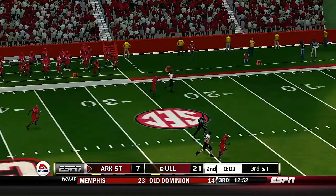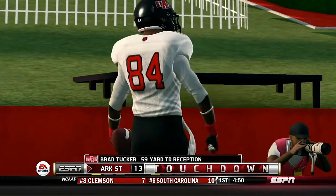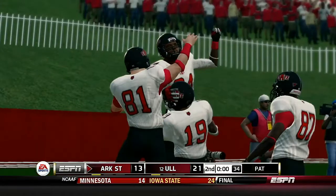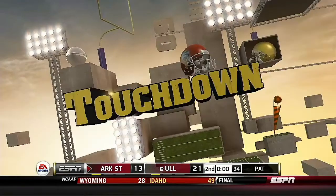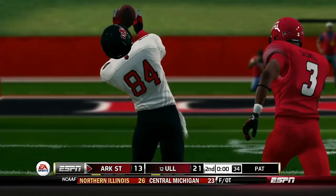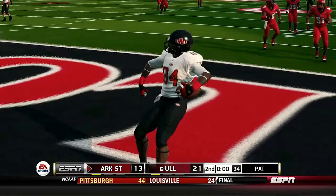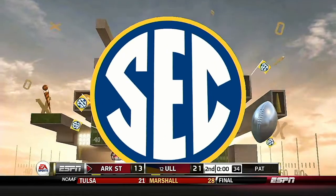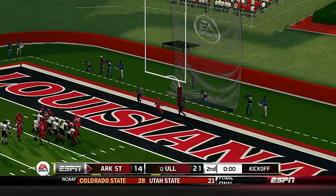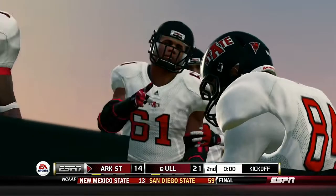He goes downtown, and he hauls it in at the end of that long ball. Touchdown, Red Wolves. That just kills everything this defense has worked for in this first half. You can't let them score with no time left. And he hits the PAT. A four-play, 80-yard drive. And they add 7 points to the scoreboard.